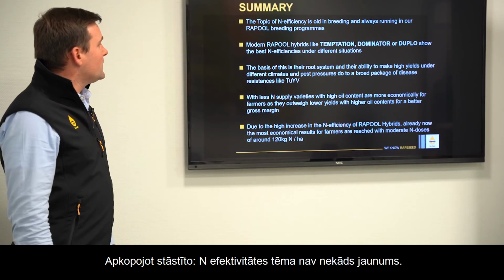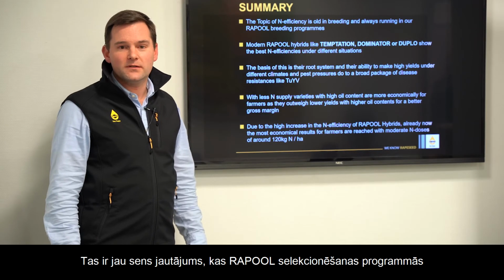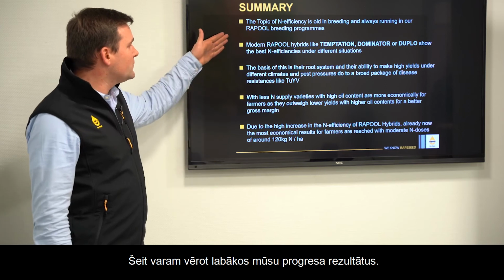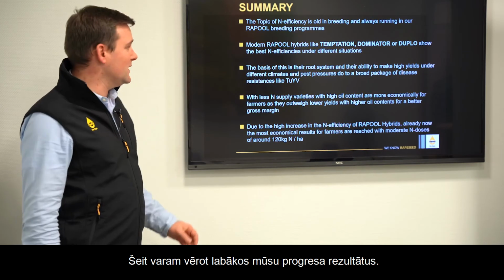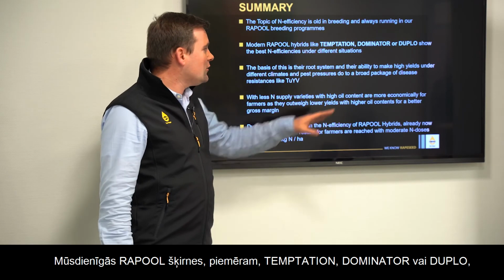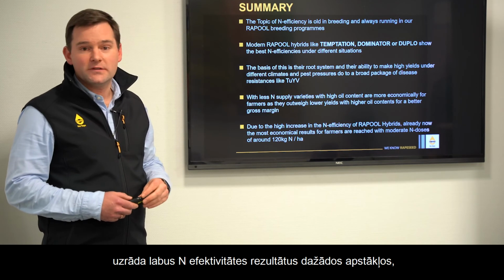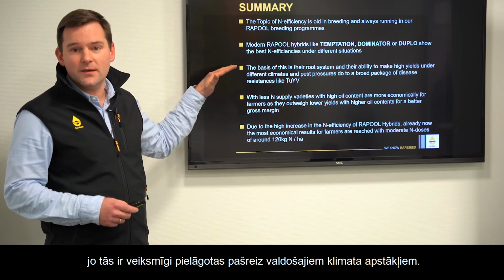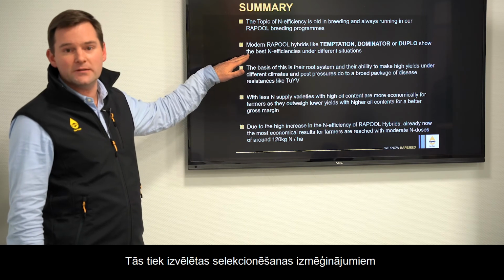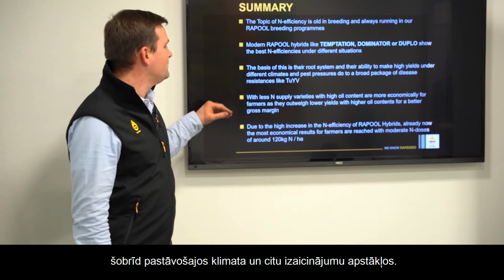Now, to sum it up, the topic of N efficiency is not something new. It's really old. It has always been a key in Rapool breeding programs, and this is really showing breeding progress at its best. Modern Rapool varieties like Temptation, like Dominator, or also like Duplo show the best N efficiency under the different situations because they are really adapted to the climate we have at the moment, because they are selected in the breeding trials, in the climate, and with all the difficulties we are facing now.